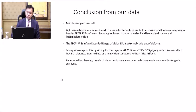So what we concluded from our own data was that both lenses performed very, very well. With emmetropia as a target, the at-LISA provides better levels of both uniocular and binocular near vision, but the Symphony achieves higher levels of uncorrected uniocular and binocular distance and intermediate vision. And the Symphony was also extremely tolerant of defocus. We take advantage of this by aiming for low myopia in both eyes, and that will achieve good levels of distance, intermediate and near vision compared to the at-LISA. Patients will achieve high levels of visual performance and spectacle independence when this target is achieved.